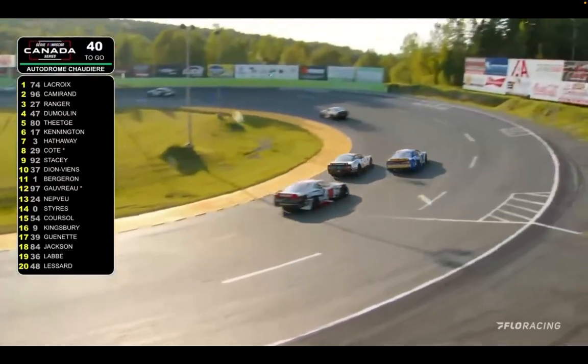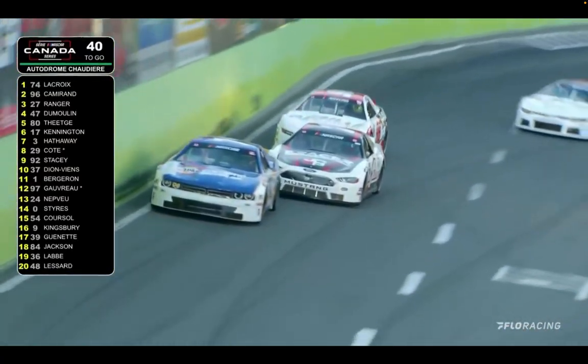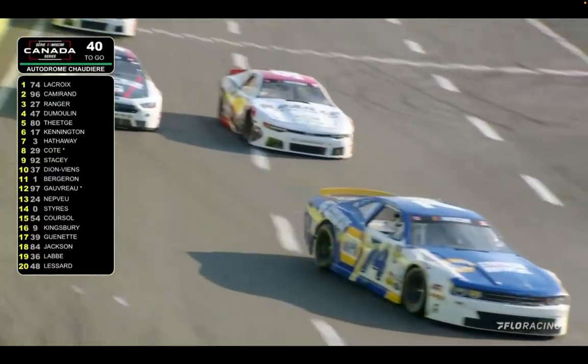Lacroix tries to go to the outside of Bergeron, and that's going to cost him some real estate, but Cameron not able to capitalize, and he gets pinned in behind the one. See, Kevin Lacroix is able to go to the outside or the inside. Cameron's kind of a one-trick pony on the bottom.